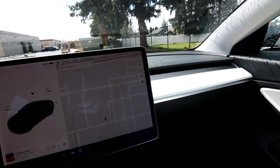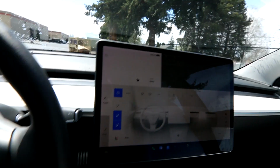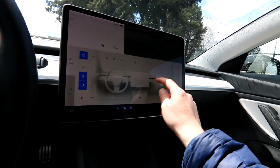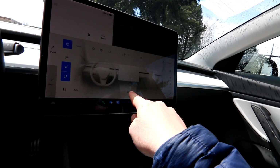Man, oh man, so much to talk about. I always tend to ramble on about Teslas. The climate control system is very intuitive to use too. It's just like using an iPad. Heated seats. Also for '21 they added a heated steering wheel. That was a new feature too.